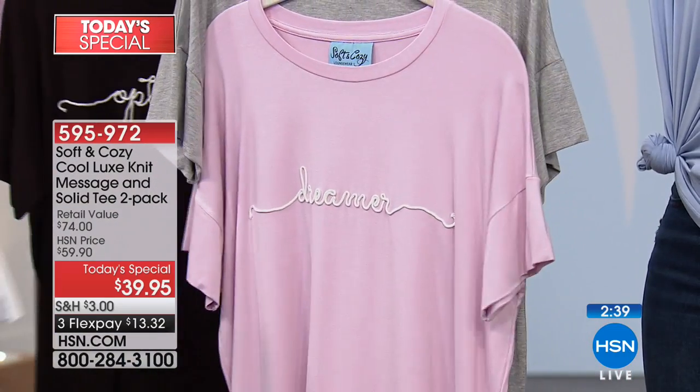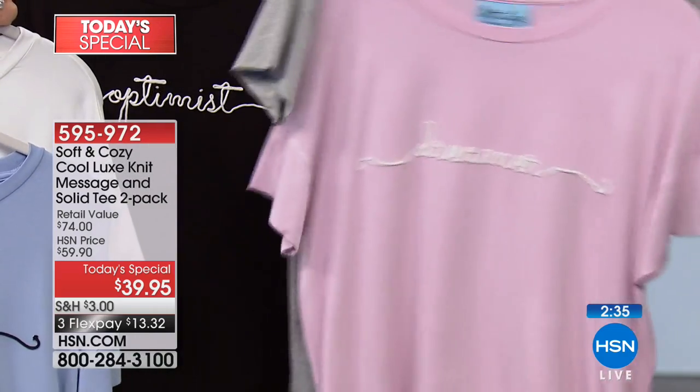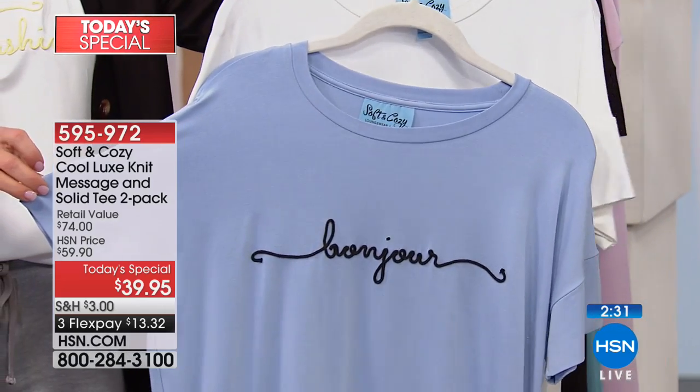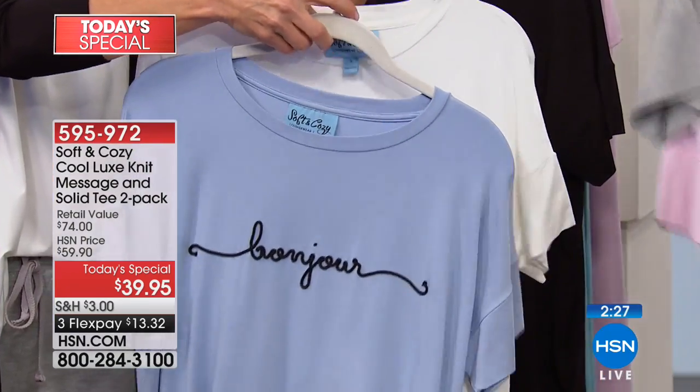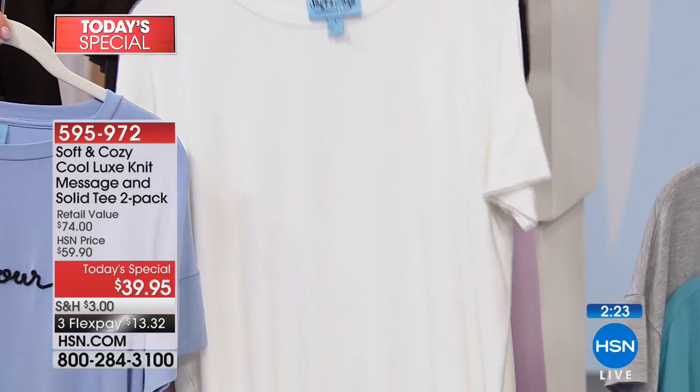This is just an amazing gift to give to somebody that's starting out on a new adventure in their life, right? Or maybe it's just something that's special for you to wear. And then your last option, that's what I'm wearing. It's the bonjour. And then, of course, with this one, you get that beautiful soft white, and that is in that better basic, that solid white.